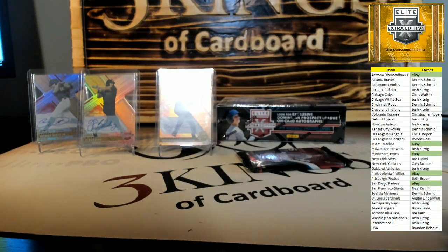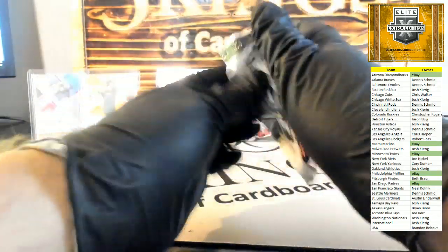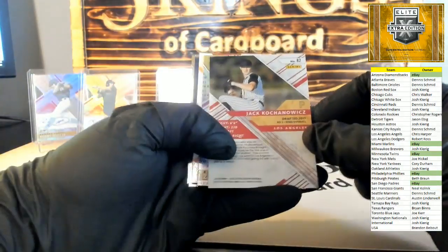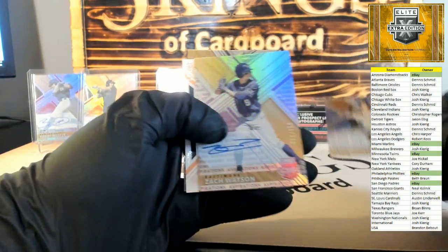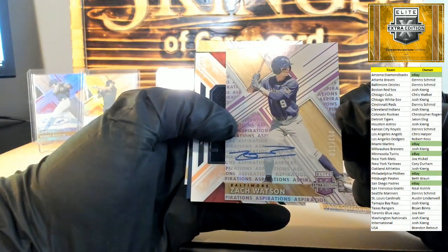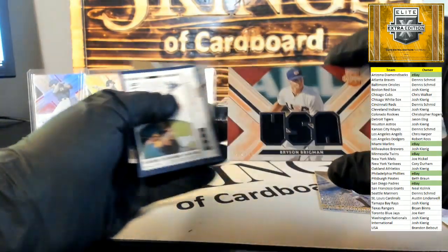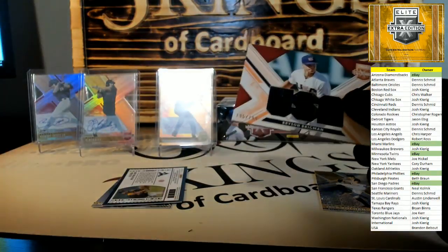I think when we do the recap, we're going to do low number parallels. I'm talking like 25 or less. Relic models. And of course, I still got to do the random for the points. There's an Angel to 75. Zach Watson, number to 100. Relic of Bryson Bergman, 199.